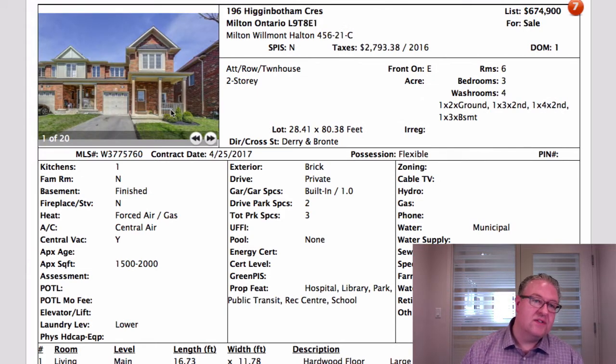End unit, Hillsview. We've seen Hillsview sell $750 and everything else. So it's $674. Now you could give them an offer and you could find that they want $750. One just sold on Kavanaugh last night for $700. So again, sign of changing times.